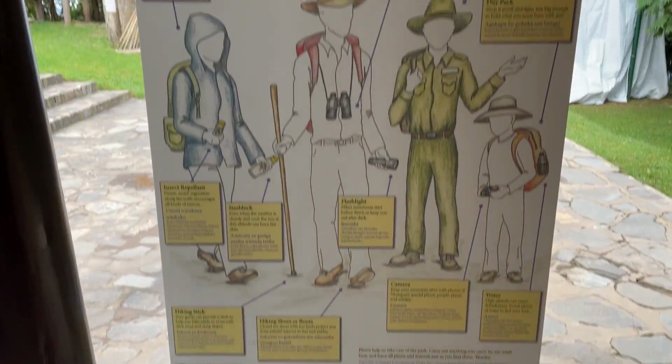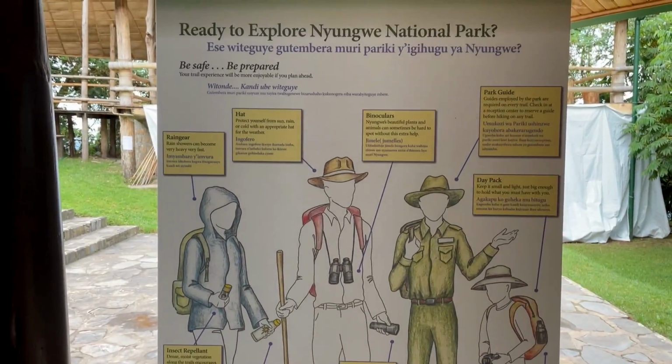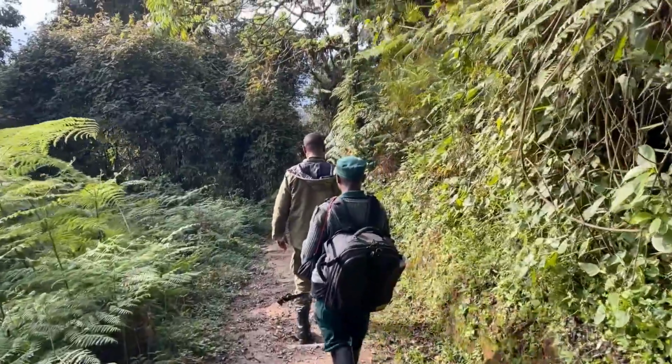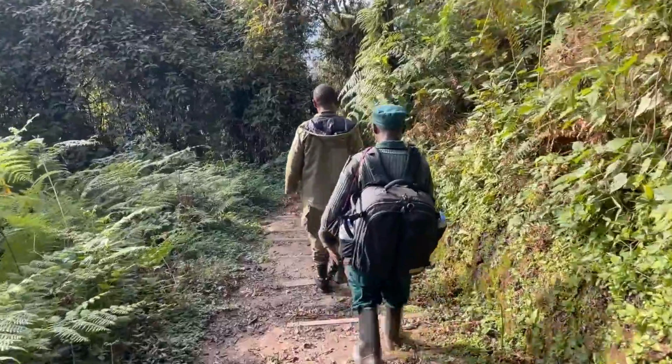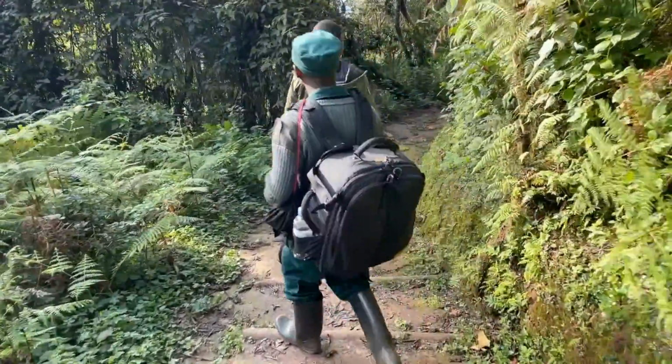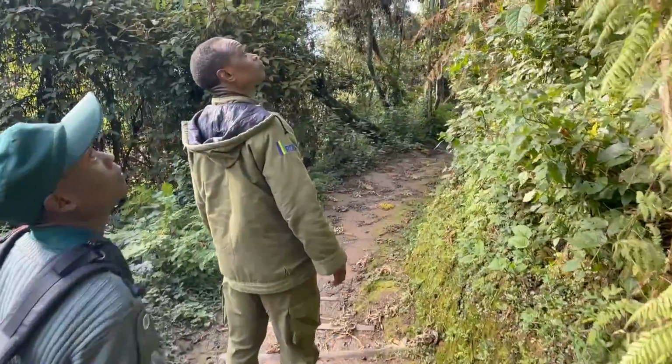Don't forget to bring a water bottle, your binoculars and a camera, along with a day pack to carry it all in. And if it gets too heavy like my camera bag did, you can enlist the services of a porter for a small extra fee. Remember that being a porter is a chosen job for local people, not a menial task.